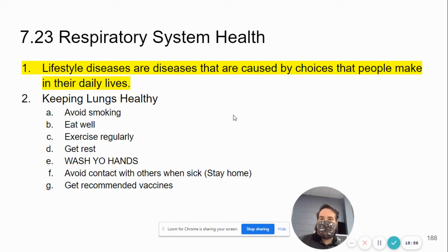All right, respiratory system health. Lifestyle diseases are diseases that are caused by choices that people make in their daily lives. That is a vocabulary you need to know. So take a moment and write that down. All right, ways to keep your lungs healthy. Avoid smoking. Notice that's number 1 on the list, folks. Okay, eat well. Exercise regularly. I could do more of that.